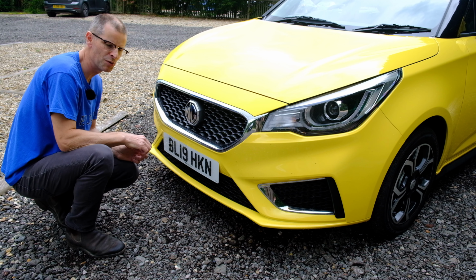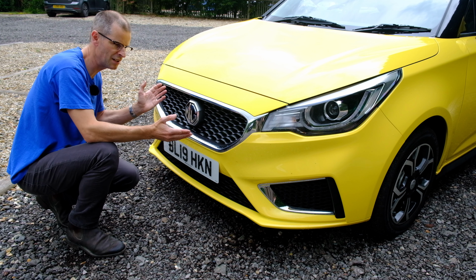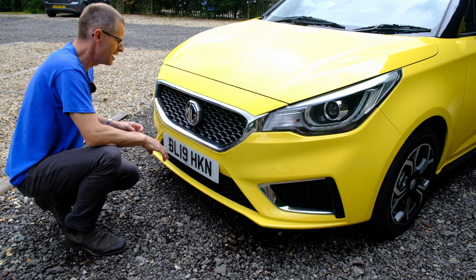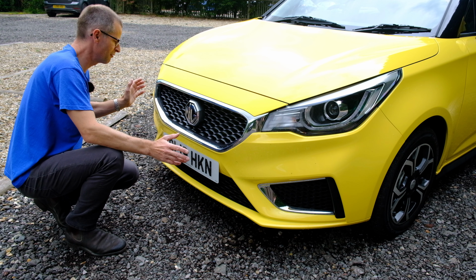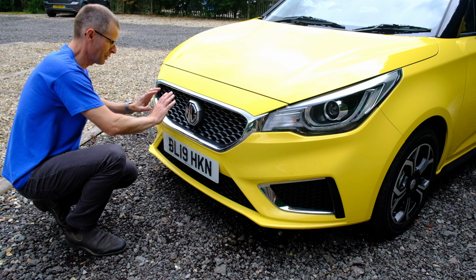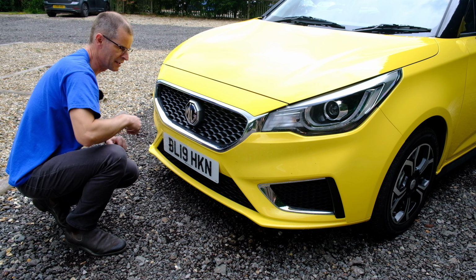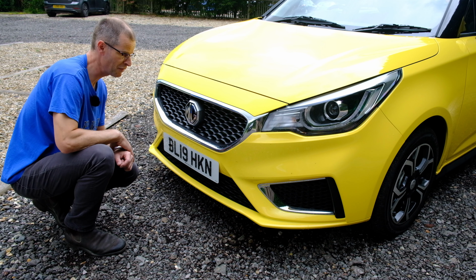I kind of miss the old pointy nose of the original car, which made it look a bit quirky and a bit individual, a bit like an Alfa 145 or 146. This is a bit more in the vein of a Volvo or Mazda now, with this big open front flat area and a much more aggressive lower end. But it's the new look, and it's the new family look.